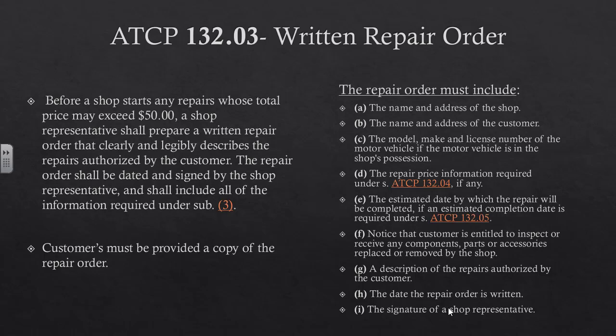These are pretty important. To make your repair order legal, or in conformity, it must have at minimum these 9 items: the name and address of the shop, name and address of the customer, model, make, and license number of the motor vehicle, the repair price information required in the next subsection, number 4, the estimated date by which the repair will be completed if an estimated completion date is required by subsection 5. Notice that the customer is entitled to inspect or receive any components, parts, or accessories replaced or removed by the shop. A description of the repairs authorized by the customer, the date the repair order is written, and the signature of a shop rep must be on the repair order and must be presented to the customer. Take a few moments and go ahead and review subsection 3, and we will move on to subsection 4.